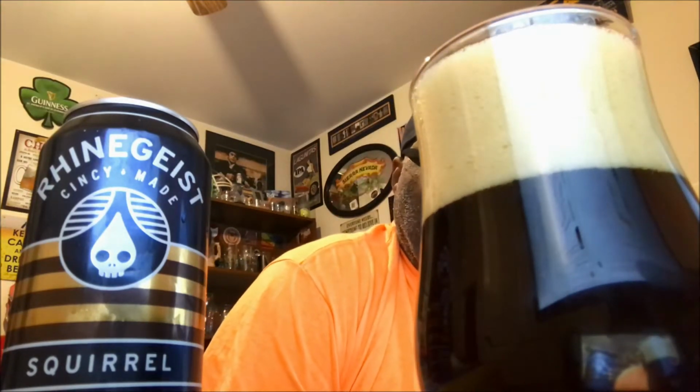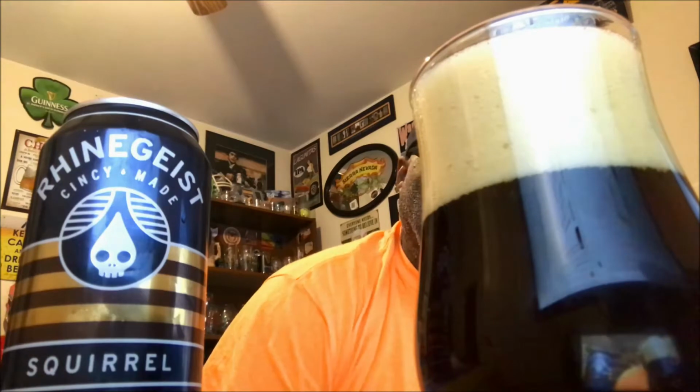There you go, nice little pour out of it. Ended up getting about a three and a half finger head, which is actually probably going to dissipate pretty nicely here to break down. May leave a little bit of foaminess there. The head does look nice and foamy, sitting pretty much as a tan color.